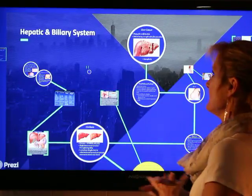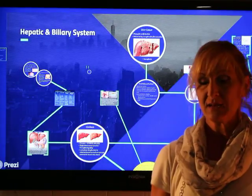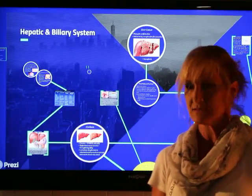Okay, we're going to start the hepatic biliary system. I'm not going to lie, this is a little bit complicated, so I'm going to do this in several parts so you can break it down and study one part and move on to the next.